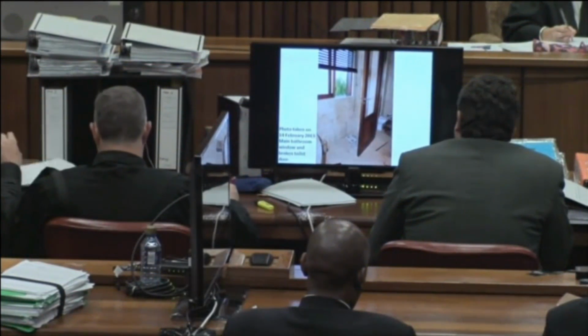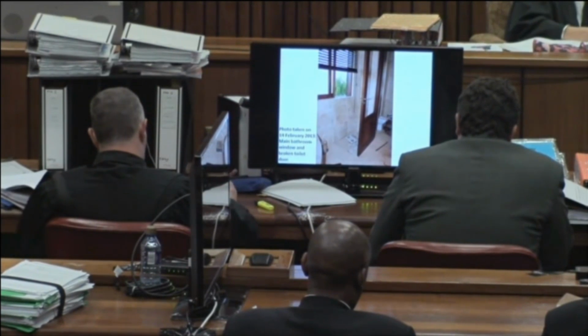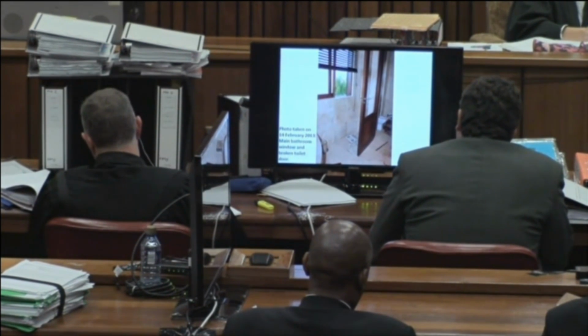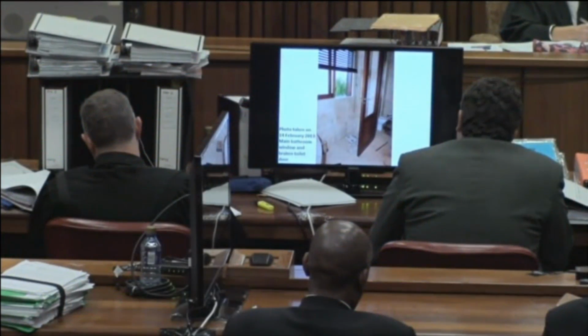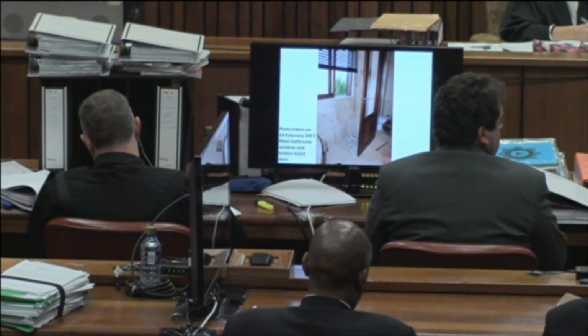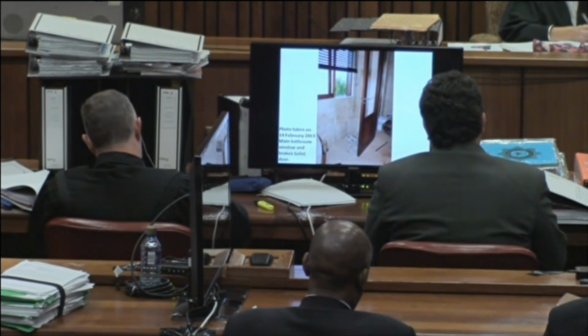Can you identify the door that one sees there? Yes, that's the door to the toilet, the bathroom window, and at the back of the photograph, the toilet. That is correct. The door and the window, and at the back, that's the toilet.